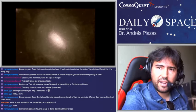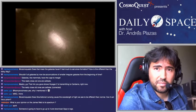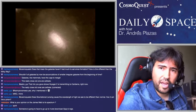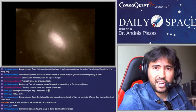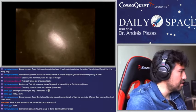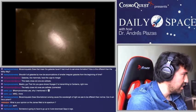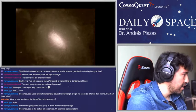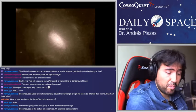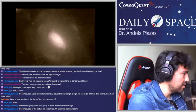But with respect to the satellite galaxies of the Milky Way, maybe these were galaxies that were not part of any accretion process at those scales, and they were just captured after the formation of the dominant galaxies of the group, which in our local group are the Milky Way and Andromeda. Galaxies like mammals have the urge to merge. I'm not sure about that, but I think these galaxies were just captured afterwards and were not part of the main merger of the Milky Way, or the other possibility is that, well, I don't know. I was thinking about something different, but now I realize it's not relevant to this.